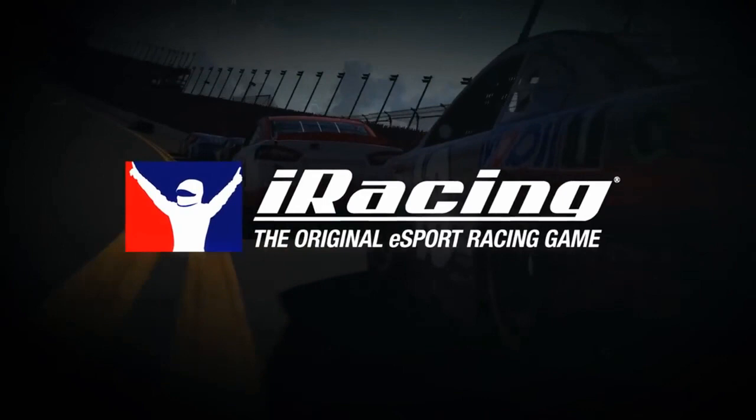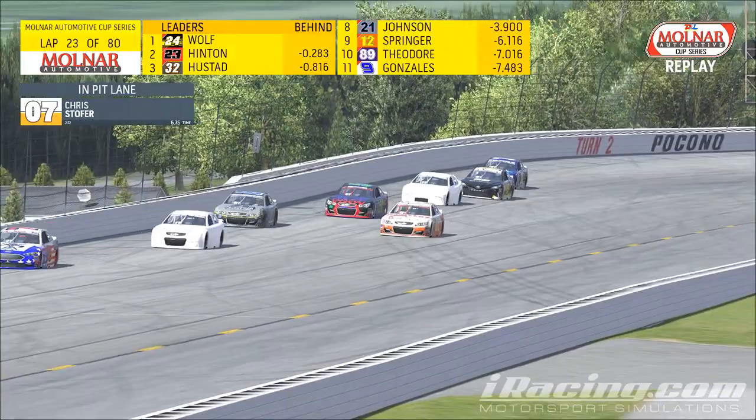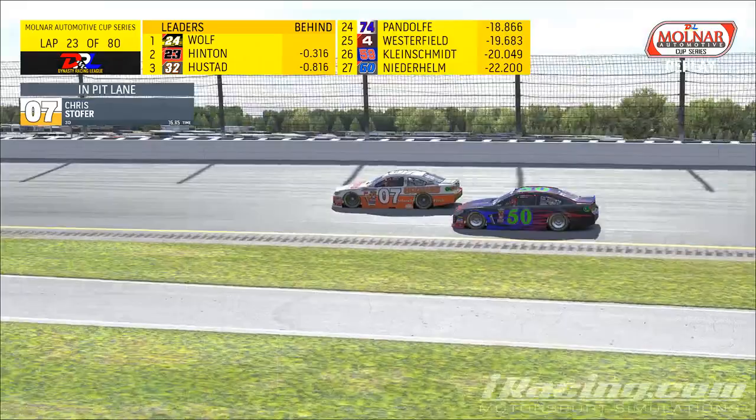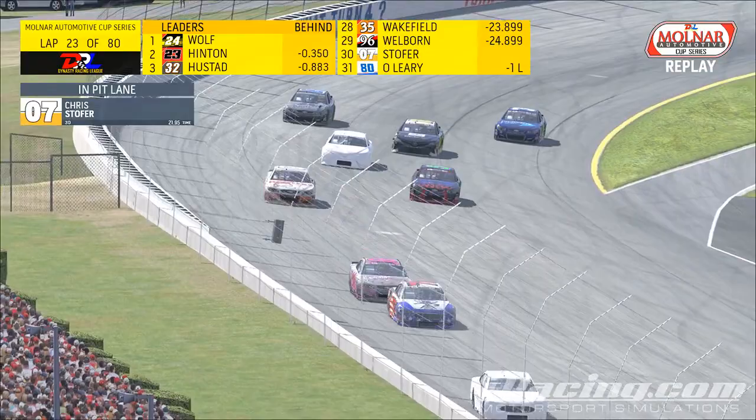Welcome back here, ladies and gentlemen. Trading Paints is kind of still updating here. We've got a couple white cars on the track, but you'll see we are on a replay. A caution flag did come out immediately after heading to break. We had Chris Stouffer here. We're going to go see him get loose, running right in front of Jeffrey Meyer here in the number 50 car.